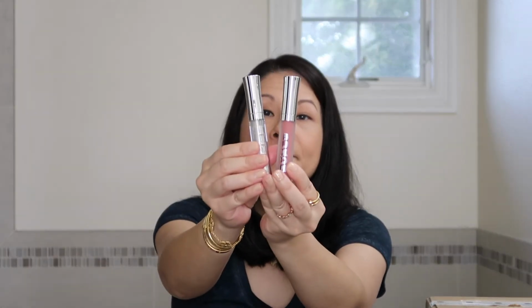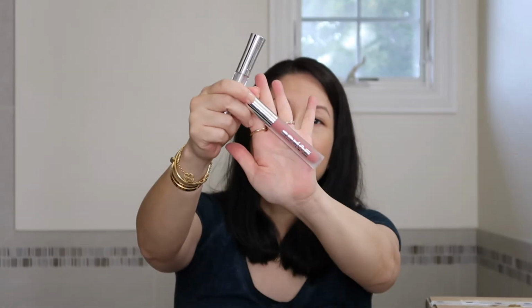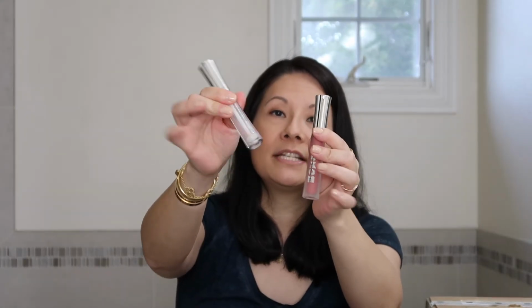So this one is a lip cream versus the lip polish. The bottles essentially look the same, but this one is more of a frosted, matte version, as you can see, and this is more of the clear version. So this one is supposed to have some more color payoff.